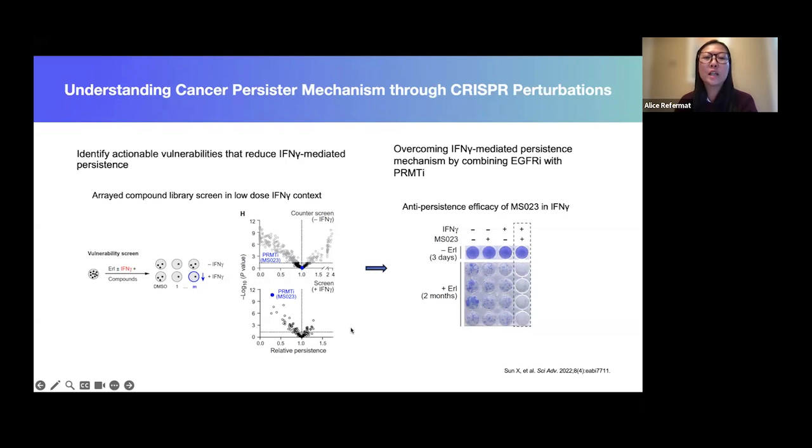And this is using a compound array library to look at what are the inhibitors that can be added to interferon gamma to specifically induce cell death or lack of proliferation. And so what they found is this PRMT inhibitor, an arginine methyltransferase enzyme that regulates epigenetic gene expression.